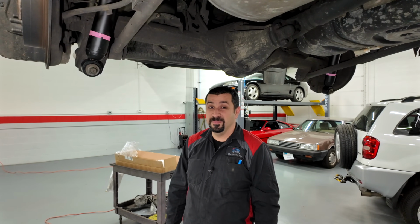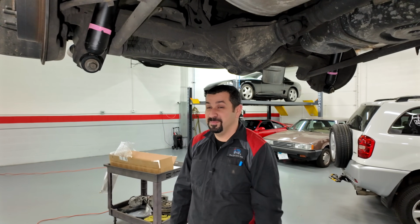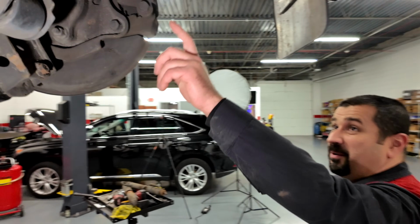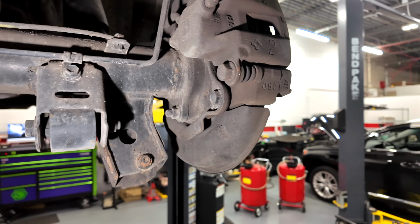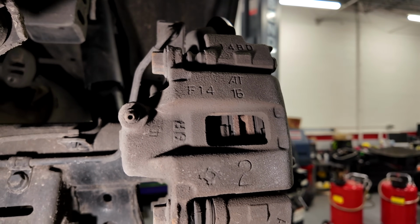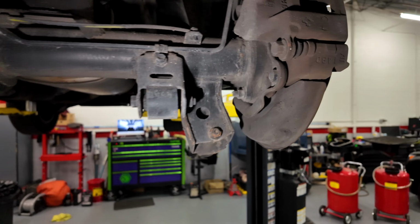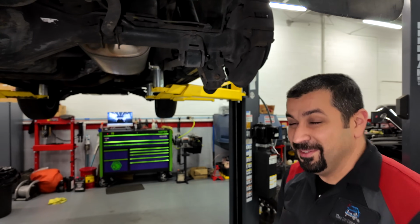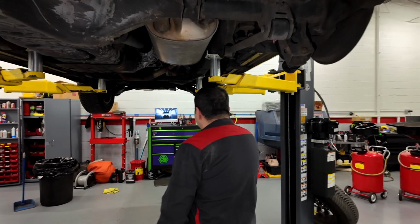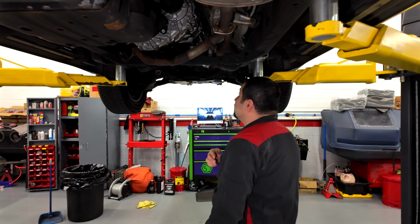What do you say, Jose? He says yes. So the rear brakes are very, very close. We're at about 4 millimeters on the inner pad, 3-4 millimeters. So Jose, you will need rear brakes pretty soon. Sorry, bud. Otherwise, everything looks good here.